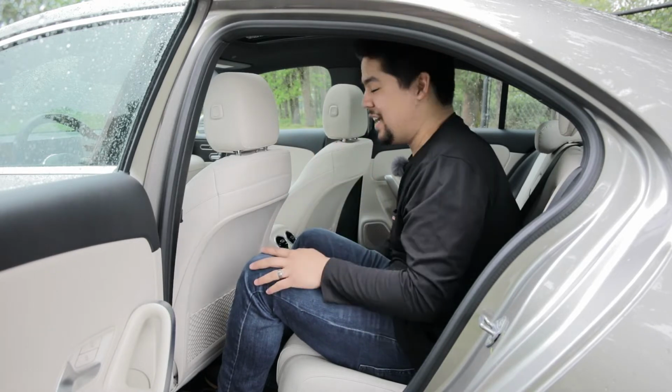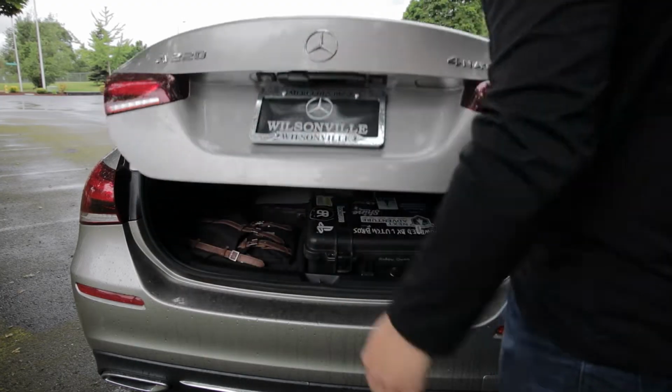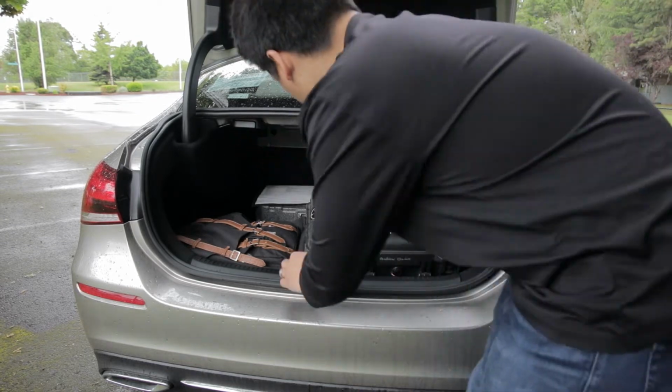So interesting fact. As for the trunk, you have split folding rear seats. They're not gonna fold down, but maybe I can push them down.